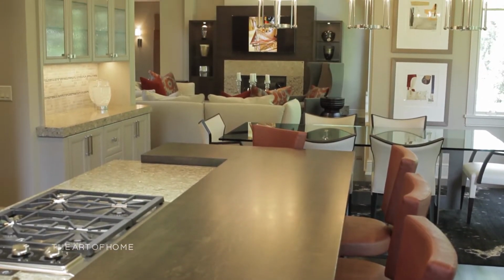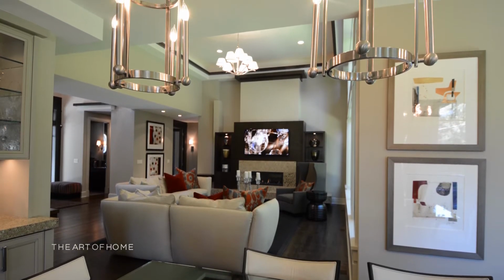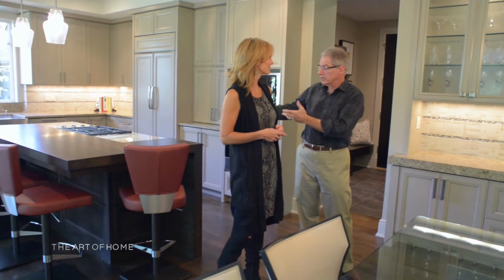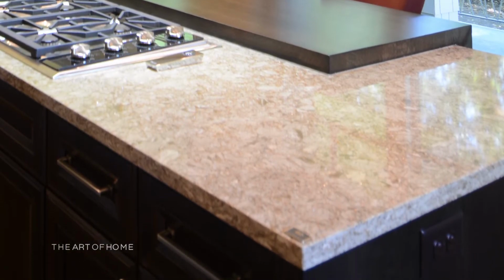You can see that as we're here in the dining room, we can still see through in the great room, but we've defined the space with the soffit ceiling changes, with the windows, the way the walls jut out, with the soffits in the kitchen and the elements on the island. And we've also played with the thicknesses of these materials as well.